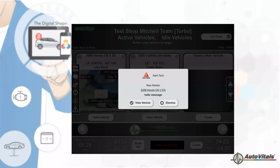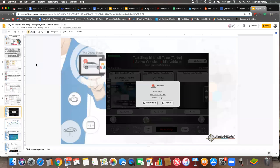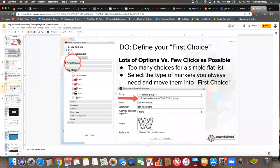Again, it is going to be a manual step. The service writer will need to, just like these other special markers we were showing, go in there, click the button, and add the marker.